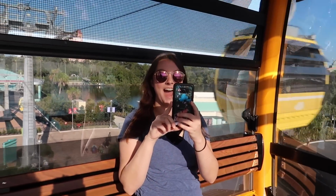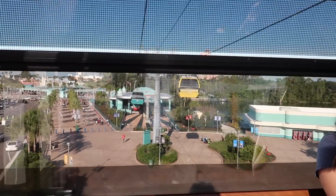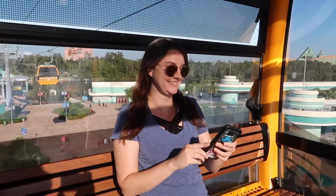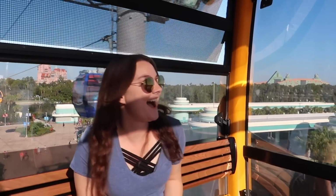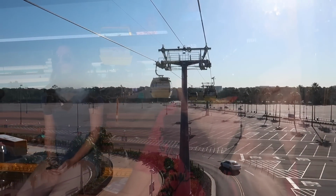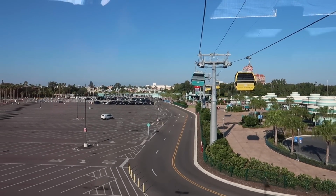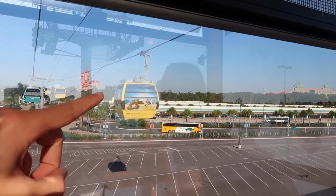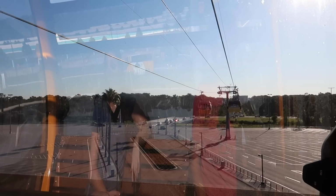There's the Disney buses over there. Ladies and gentlemen, welcome aboard the Disney Skyliner at Disney's Hollywood Studios. We are on our way to Disney's Caribbean Beach Resort, with connecting flights to Epcot International Gateway, Disney's Pop Century Resort, and Disney's Art of Animation Resort. There's the parking lot right back there. It's interesting because he specifically put us in a non-wrapped Skyliner gondola, because the ones that are wrapped, which are the majority of them, are harder to see out of, but there are ones that are not wrapped, like that one right there, where you get a much better view of everything.